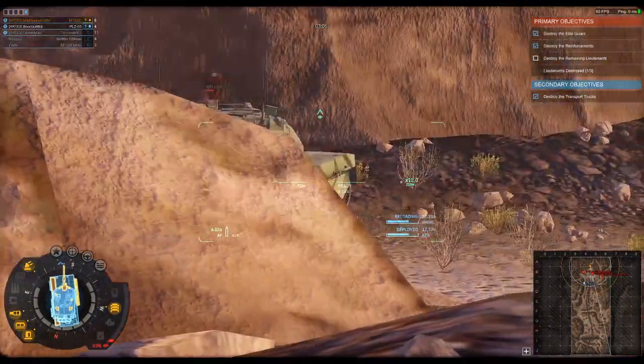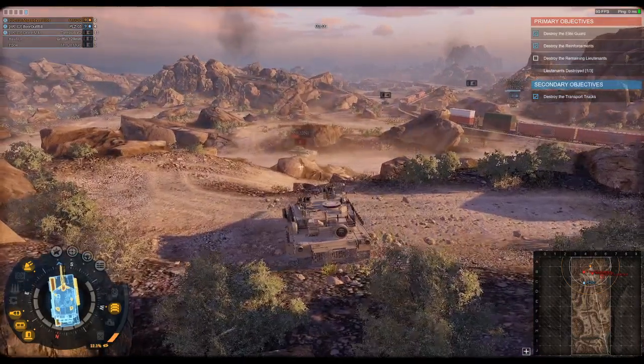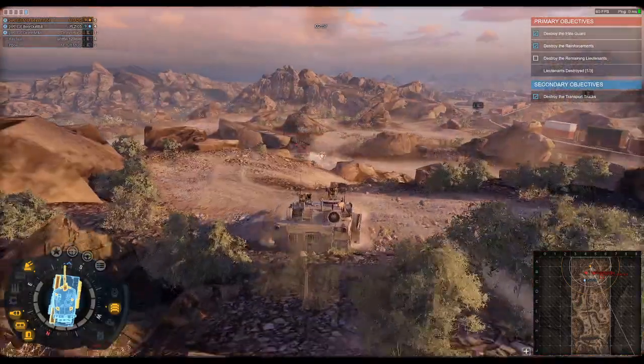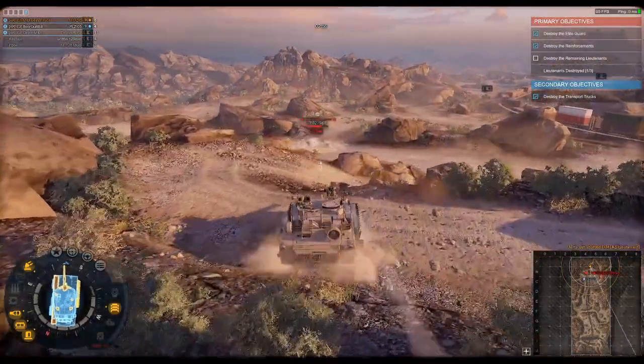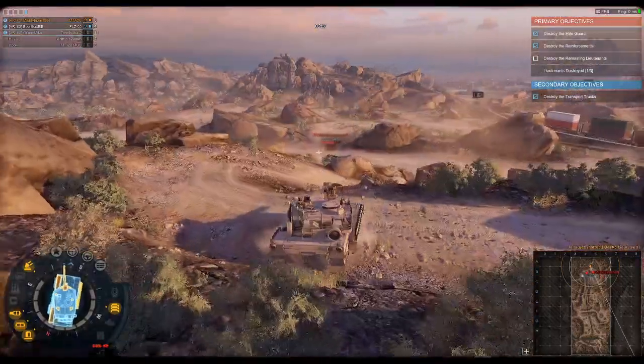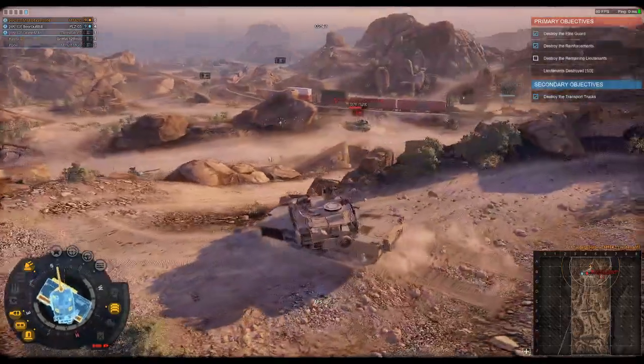And the Merkava is another good main battle tank that hails from Israel. It is their indigenous tank. And when it comes to the two tanks, yeah, the Merkava is a tough nut to crack. It's definitely on par with the Abrams, if not better in some ways in game.